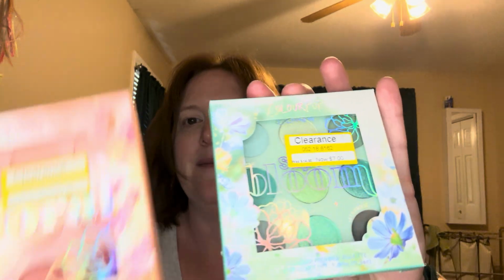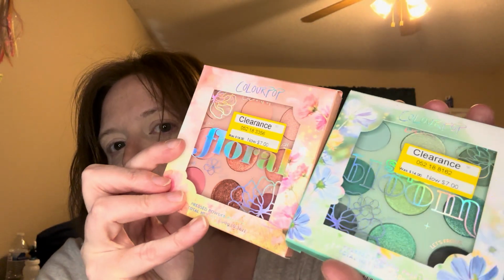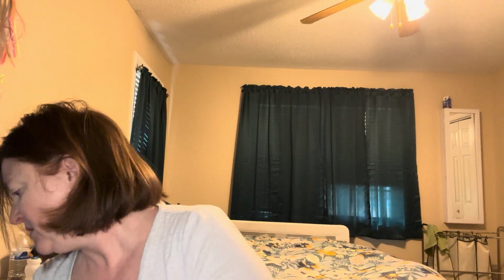A long time ago, I found some ColourPop palettes on sale at Target. And I grabbed them thinking that they would be great for my daughter because it's good makeup, right? I wanted to have good stuff even though she's only 4. I haven't given them to her yet because I want to use them. I really want to use that green one, so I'm going to see if I can find, I think I have a Minty palette from ColourPop that will work instead. I think this might do what I want it to do. Yeah, we're going to work with this one today.